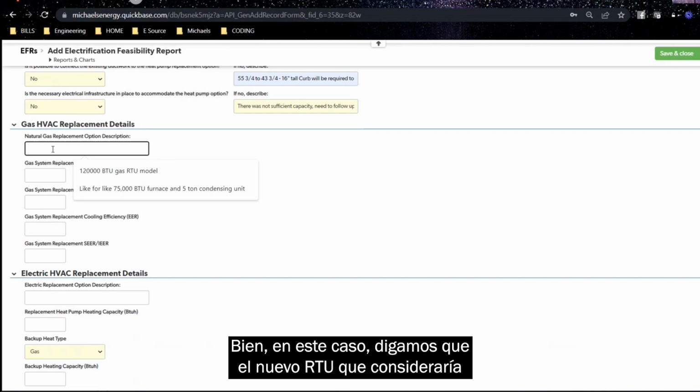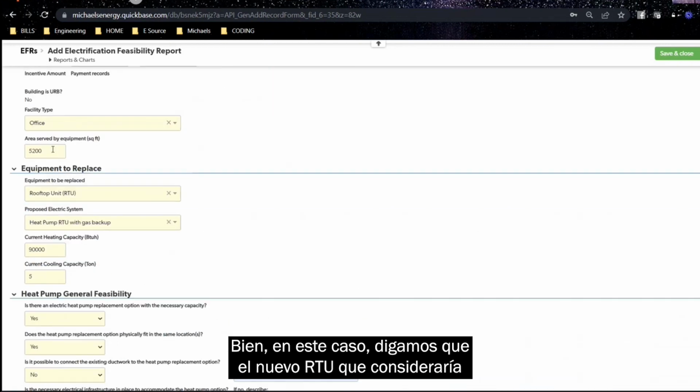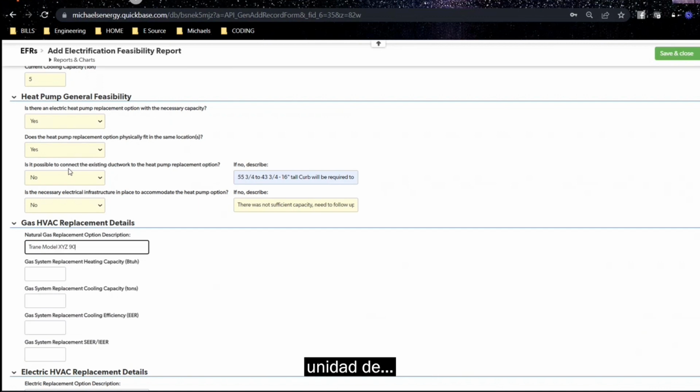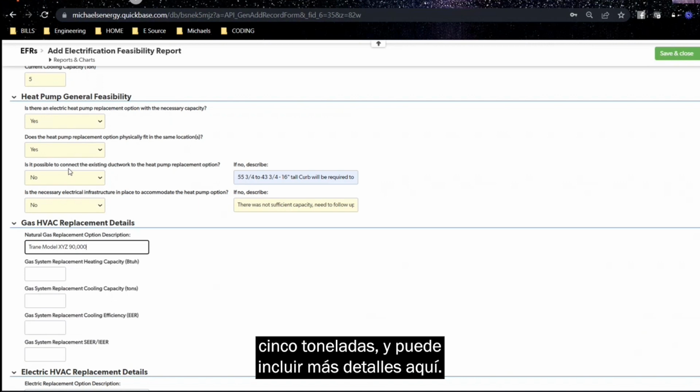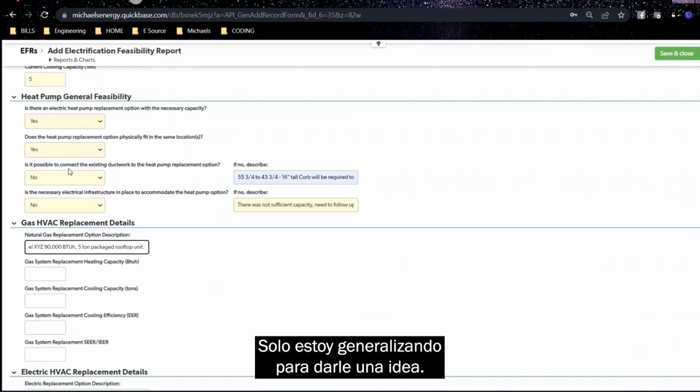So in this case, let's just say the new rooftop unit that I would spec would be something very similar. Let's say it's a Trane model XYZ 90,000 5-ton unit. And you can put in more details here. I'm just kind of generalizing. I think you get the point.